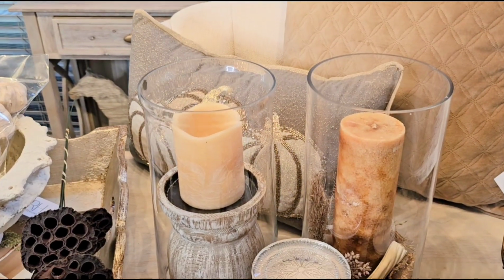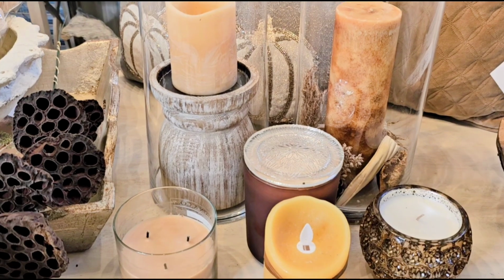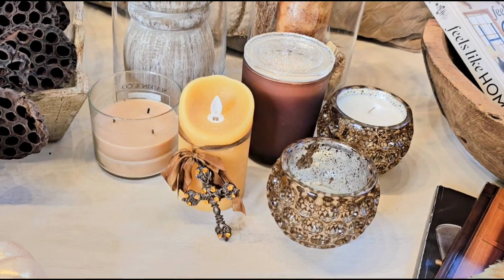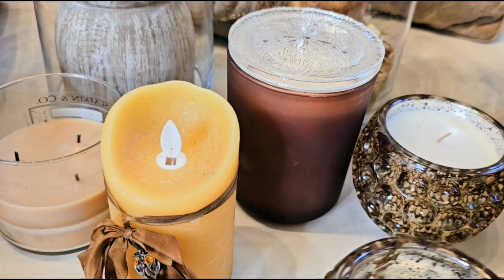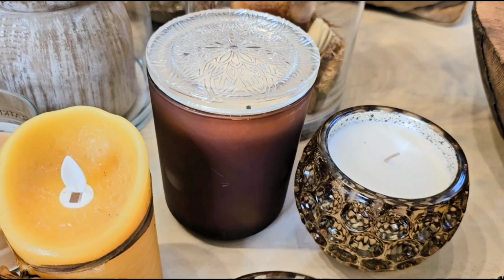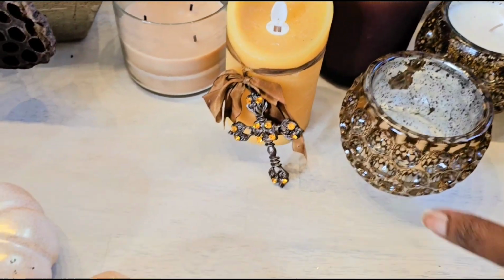And I buy my candles anywhere from high end to low end. It just depends on my budget at the time. Now, another thing that I like to do when I pick up candles is pick up candles in a pretty container. Not only are they pretty and have a warm and inviting glow to them, but you can reuse them. After I finish burning the candle, I like to put a tea light in.